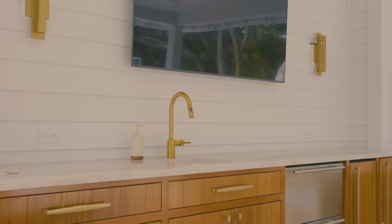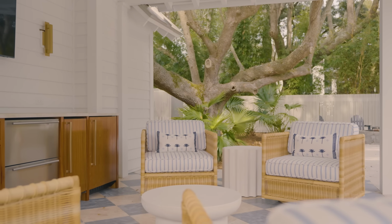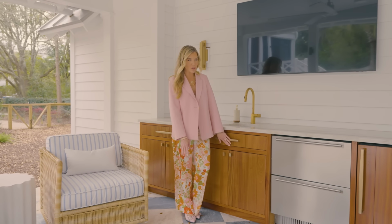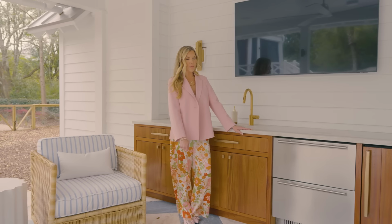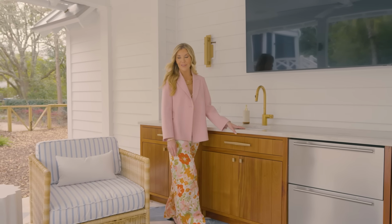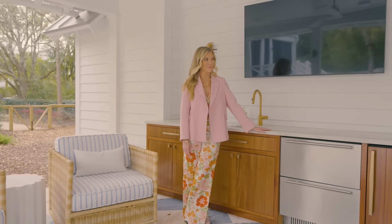We wanted it to coordinate well with the marble that they already have around the pool, but add a little bit of contrasting detail. And then we also chose the cabinetry selections out here, which you'll see beverage drawers, a little mini fridge, as well as an ice maker, a bar sink, and a large TV where they can host and entertain, and the kids can have so much fun.